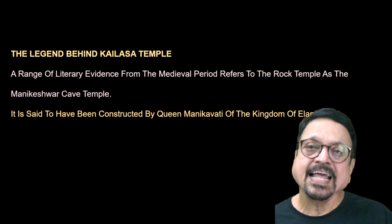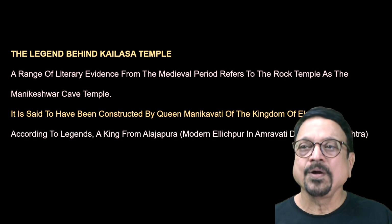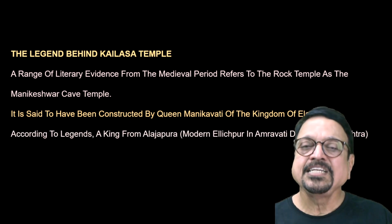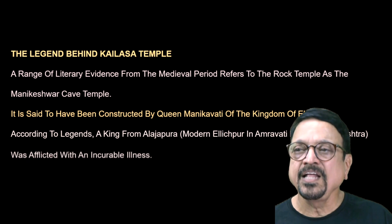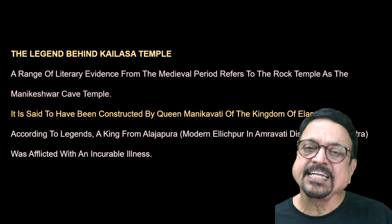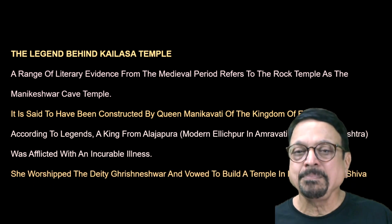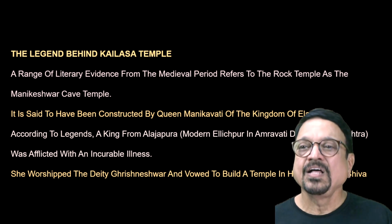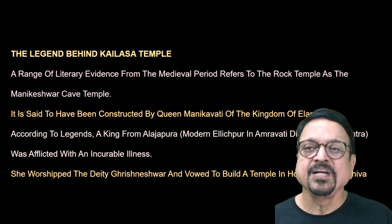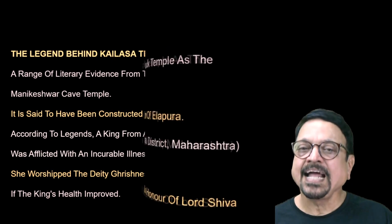Now, they had an empire, they had a kingdom at Ilapur. According to legends, a king from Elapur, that is the modern Ilichpur in Amravati district of Maharashtra, was afflicted with a disease. He had some disease which was not curable by most of the people at that time. They were giving herbal medicines, but he was not cured. Then the queen worshipped deity Grineshwar and vowed to build a temple in honor of Lord Shiva if the king gets good health. And what happened next?